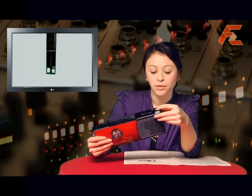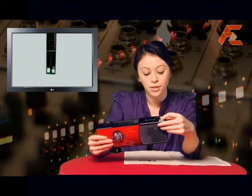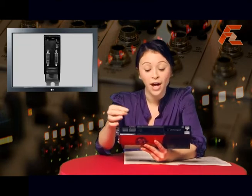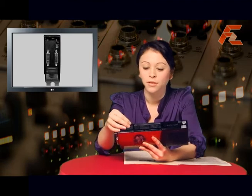On the top here, you can see the supplemental power connections, as well as the HDMI audio into the card. And right here, we have the SLI bridge. Just pop that off, and quad SLI can be possible.